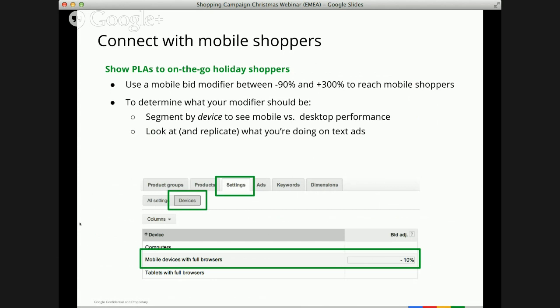Next, check in with each campaign's mobile bid modifier. So you'll do this under settings and then devices, and essentially you want to make sure that your mobile bid modifier is not negative 100%. If it's negative 100, you've basically opted out of showing mobile PLAs, which again is not a good strategy to use given the query volume around mobile. So we recommend you can determine your mobile bid modifier by segmenting by device to see your performance on mobile versus desktop. You can also look at and replicate what you're doing on text ads. So if you have a strategy that's worked well for you on text ads, we recommend giving that a shot on your shopping campaigns and measuring and responding to performance there.